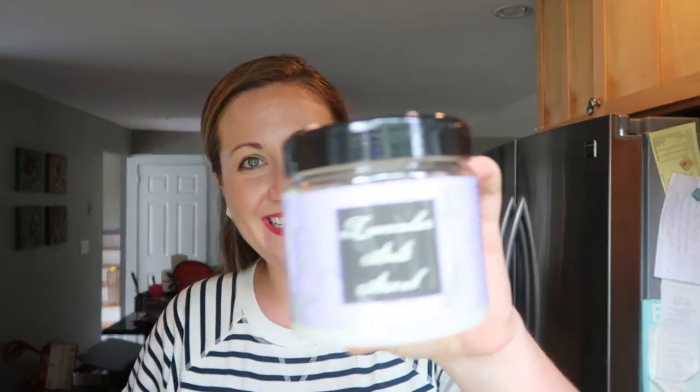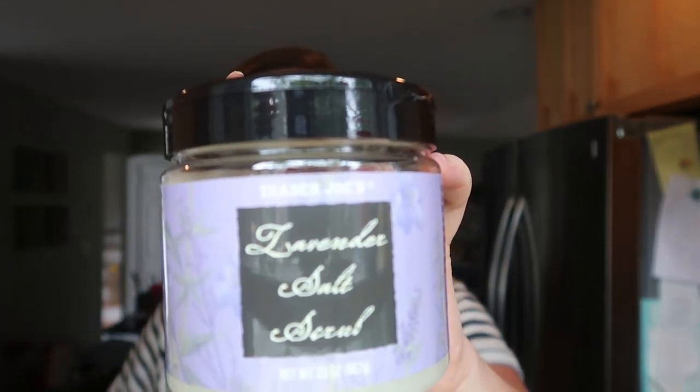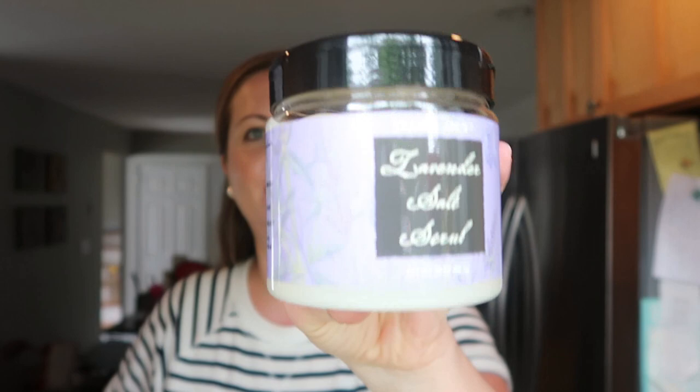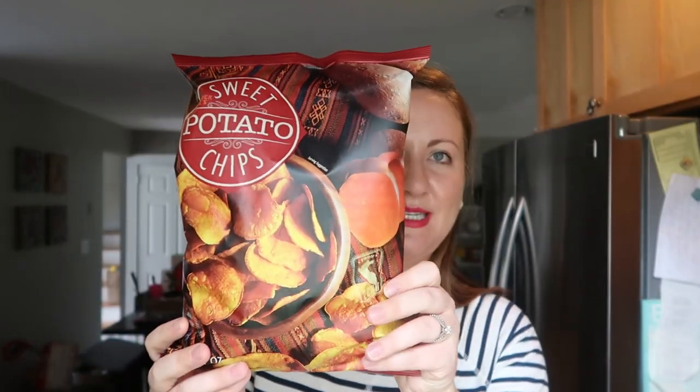Okay, next I just got chicken broth for a recipe, ketchup, because my kids put ketchup on everything. I got this, which is not new, but I decided to give it a try. It's their lavender salt scrub. I wasn't sure if it was salt or sugar, but it's a salt scrub. I love using these in the shower to get my skin really soft and smooth. I think these are new. I haven't seen them before, or maybe I just wasn't paying attention, but they are sweet potato chips.